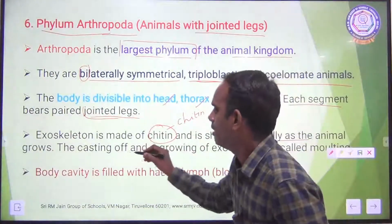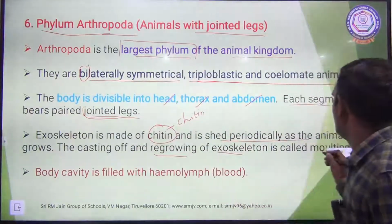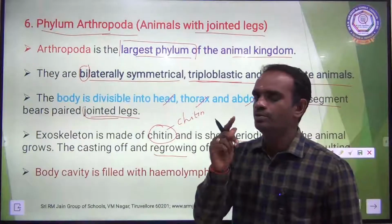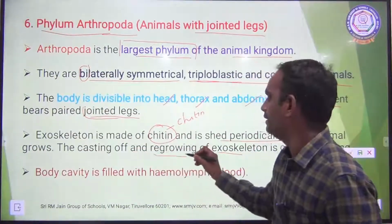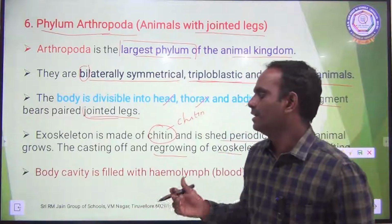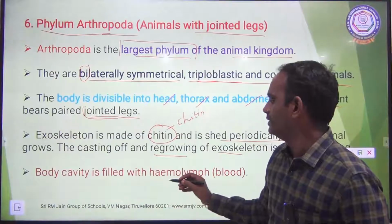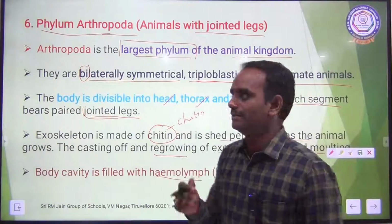The casting off and regrowing of the exoskeleton is called molting. So, one more question: what is molting? The casting off and regrowing of the exoskeleton is called molting. The body cavity is filled with hemolymph. Hemolymph is nothing but blood.